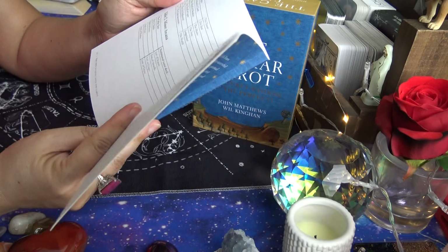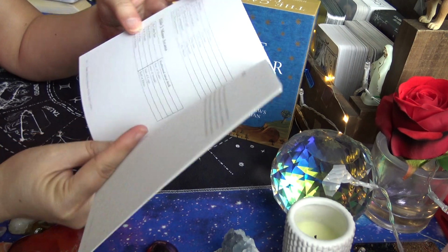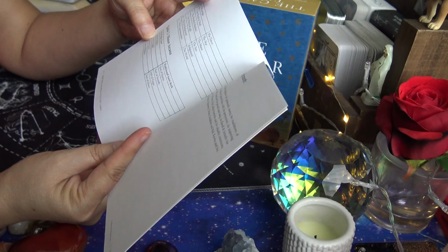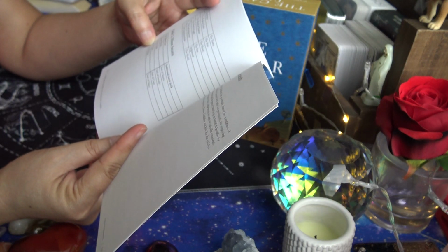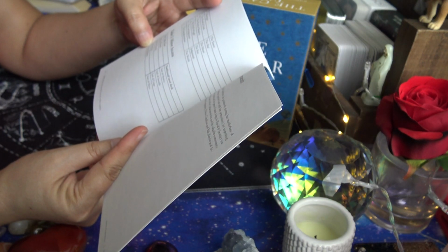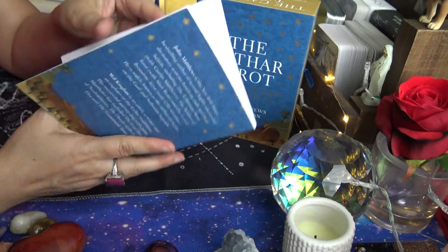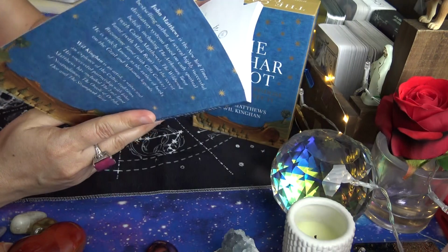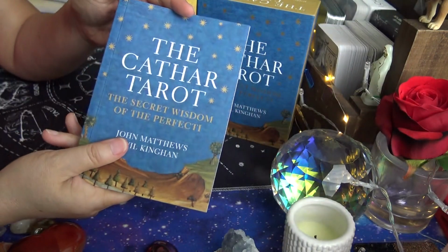Alright. And then the minor. Okay, so yep. Here it is. The Book of Shields. So shields is staffs, traditionally. Swords is swords. Love is cup. And wisdom is discs or pentacles. Alright. So there you have it, acknowledgments. And so there's a total of 111 pages.